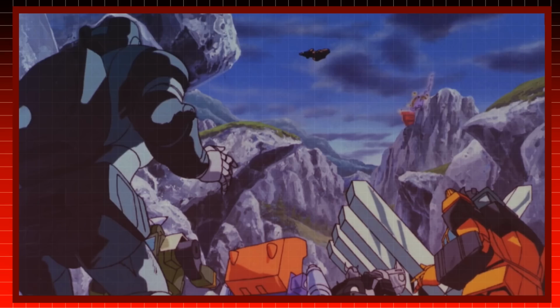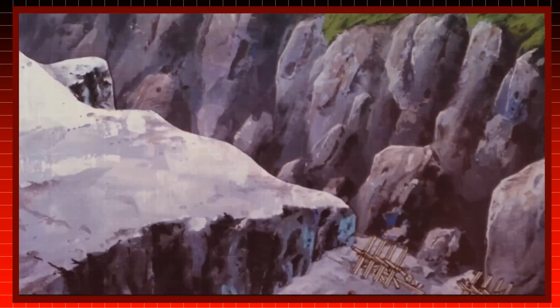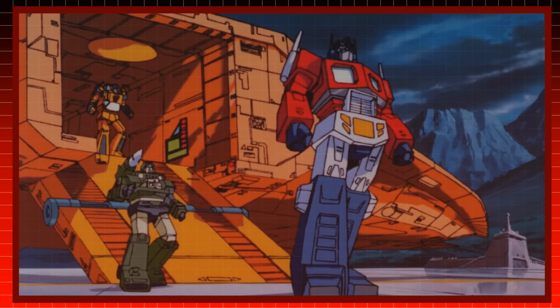Hound's final appearance in the G1 cartoon was in Transformers the movie. Helping Cup with a roadblock outside Autobot City, Hound would later welcome Optimus Prime's shuttle before the Autobot commander made his heroic charge.